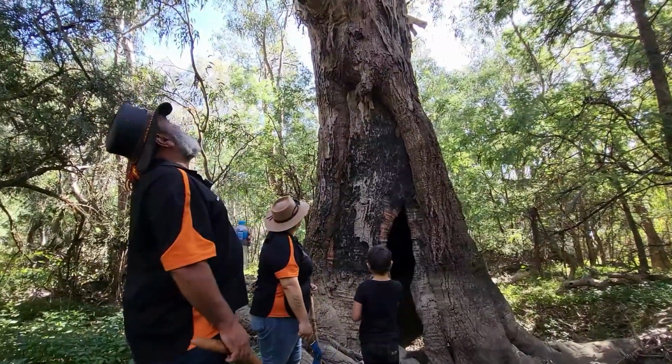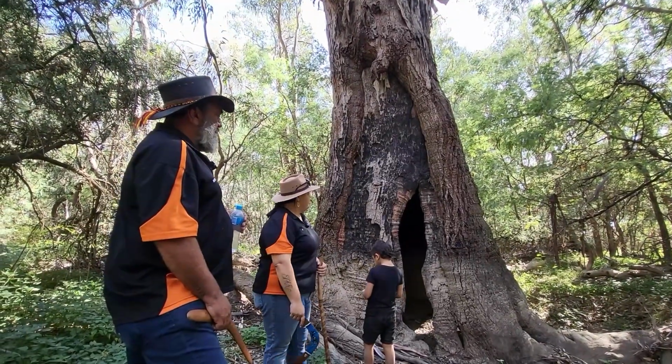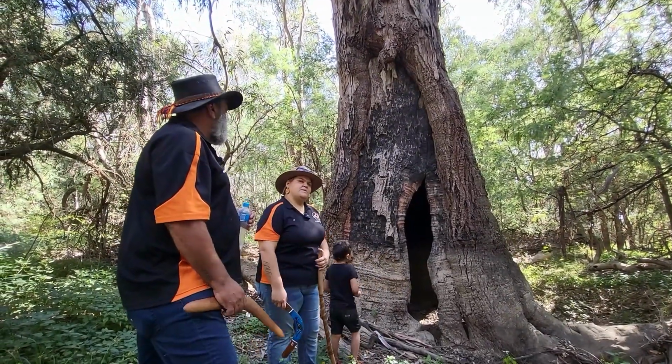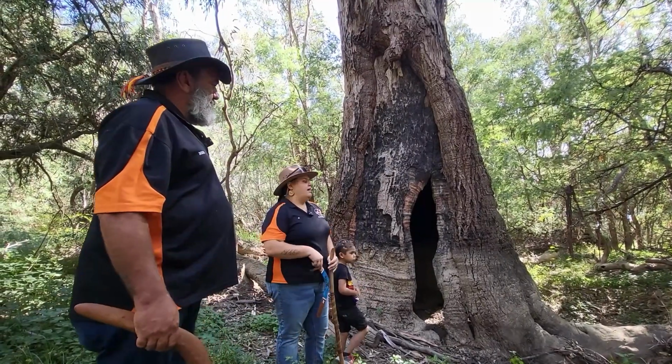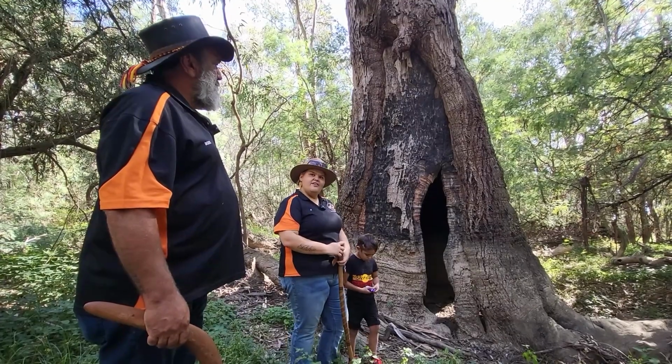So this here is known as a birthing tree. You know, very, very sacred trees to women, especially us Bangarang women. You know, this is a living connection to women giving birth here.